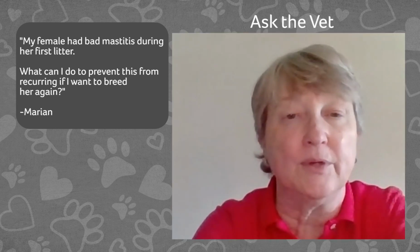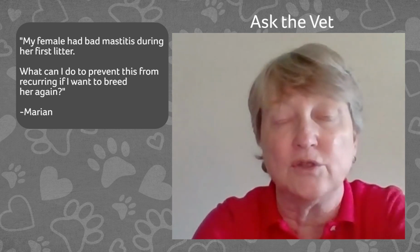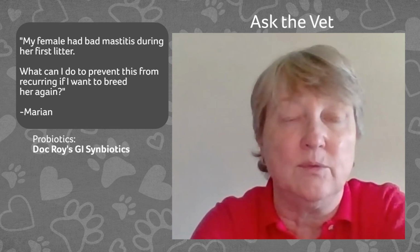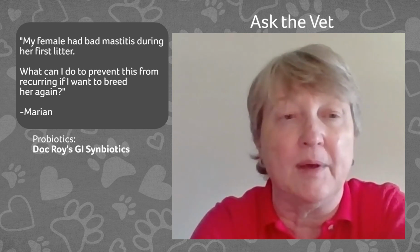Sure, and you should be able to breed her again. She should not be at the same risk of mastitis. I mean, it shouldn't increase her risk. She should be at the same risk as any other dog. The two things that we recommend are starting probiotics prior to the time that she whelps. That helps to establish the right bacteria in her environment and that of the puppies.